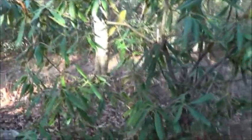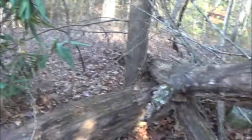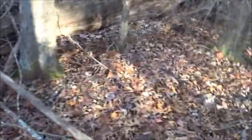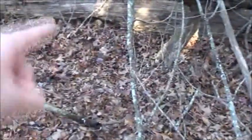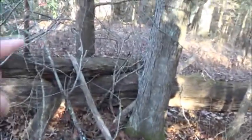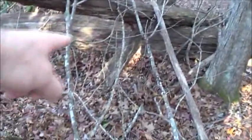Of course, if you're laying right here and you're gray skin and black, covered in hair, no one's going to see you coming in or out. Okay, here's another interesting thing. Note how these limbs are laid. Parallel, 1, 2, 3. Interesting. I think that's a natural blowdown. I think this was put in there. Looks like it was laid in there, especially this one.